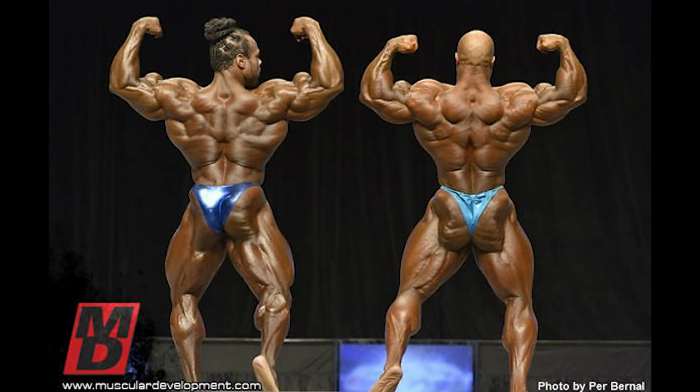In the rear double bicep, both men present phenomenal back development. Look at the hamstrings and glutes. Great, diced and separated. Kai Green's calves look great here. Now, if we look at Phil Heath's calves, they're good too, but really not as separated. But Phil Heath has some amazing forearms, and Kai Green does not have that good of forearms. Now, if we look at the back itself, look at Kai Green's traps in comparison to Phil Heath's. They are puny in comparison, and that's no diss to Kai Green, but it's true.